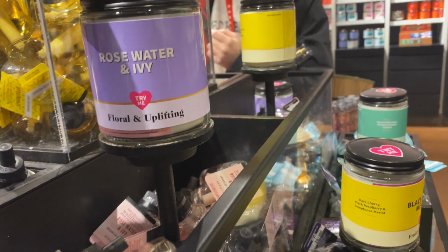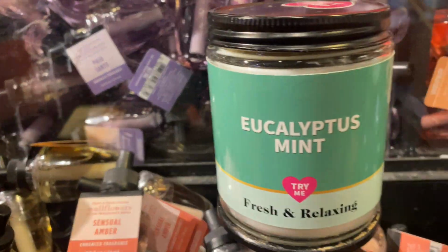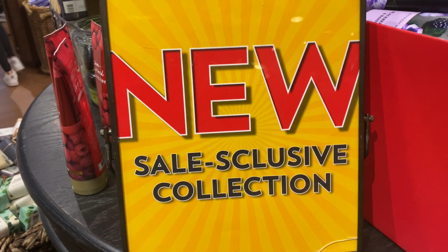And then they did have some of the new wallflowers. I was shocked to see that, but those are a couple of the scents that came out for Candle Day. I was happy to see them, and I did grab like 3 of them, not a whole lot.